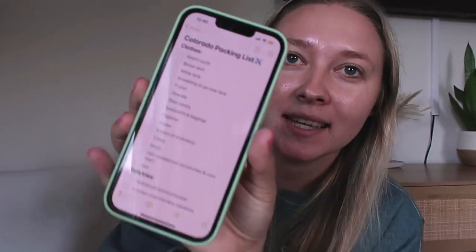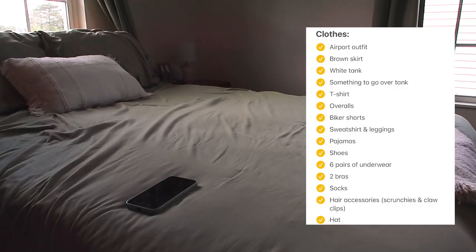We are finally gonna start packing 4 hours before I'm supposed to leave. Don't recommend that, but I made my packing list a while ago, so it's not gonna be that hard. I already planned out my outfits. I already have that, so it won't be that hard. I just have to gather it and put it in the bag. So I'm gonna set it all out on my bed and show you the clothes I'm bringing.